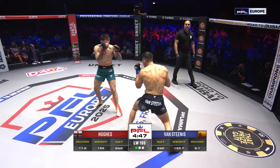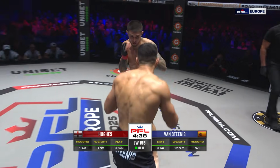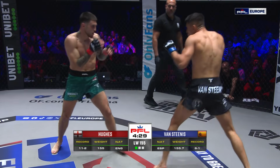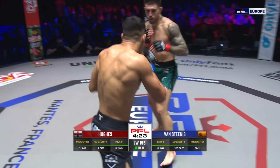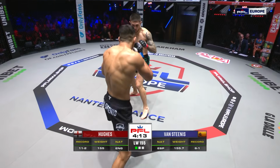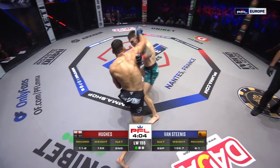Connor just trying to edge his way into range, utilizing his feints. The more he can have Van Steenis squeezed up against the fence, the easier it's going to be to protect his movement and to counter his strikes. Long jab there from Van Steenis to counter the low kick from Connor Hughes. It's an obvious target, that lead leg for Van Steenis, especially because he's got quite a wide stance and because he steps hard on that lead leg when he throws his punches. If Connor can damage that calf in some way in this first round, that would make his striking exchanges a lot safer. He'd be able to move in and out of range, and Van Steenis won't be able to follow him quite as quickly. Here's the feints.